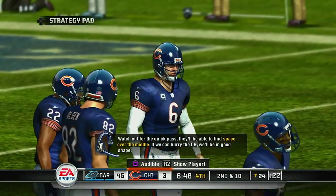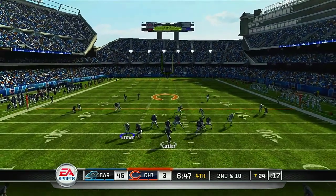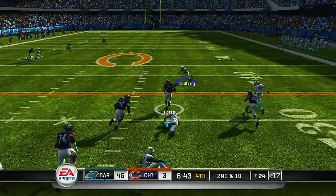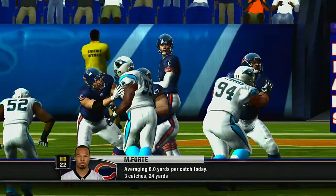Here we go. Watch out for the quick pass. They'll be able to find space over the middle. If we can hurry the quarterback, we'll be in good shape. Moves to his right. Breaking through up the gut. Matt Forte with his third reception.